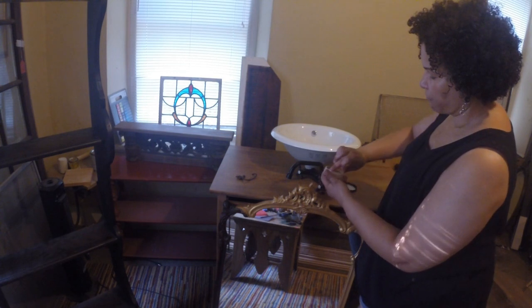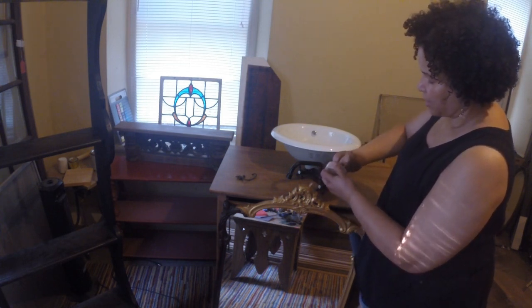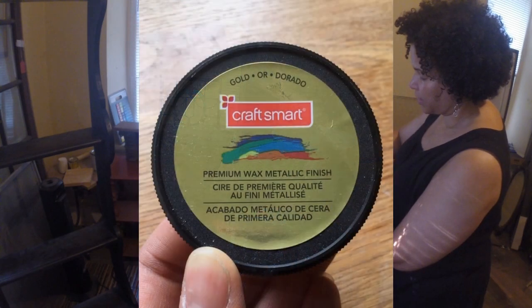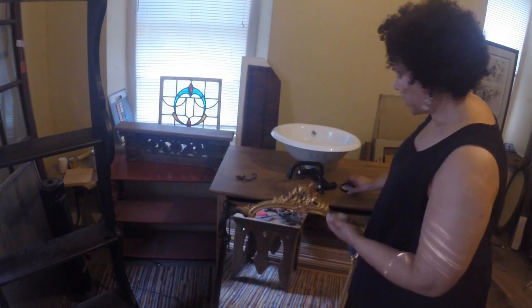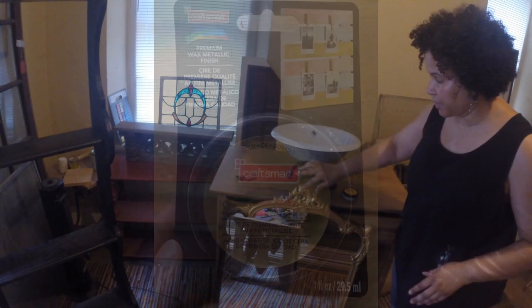It's not expensive. This one's kind of dried out, but it was kind of dry when I used it, frankly, but this one is really dried out. I have another container to do the rest. But you just basically take it out and work it in with your finger and then rub it off with a cloth to kind of buff it.